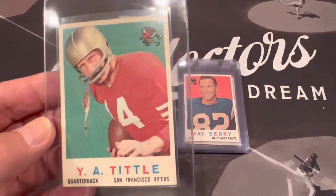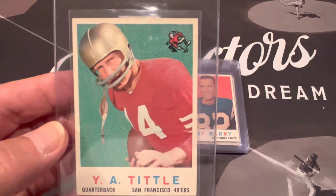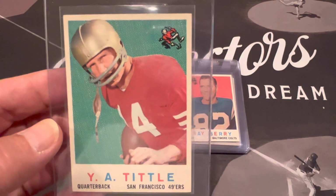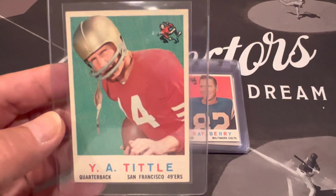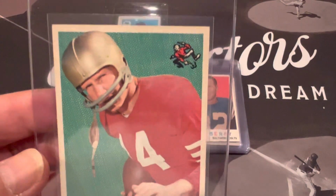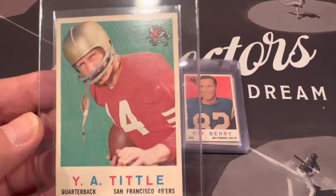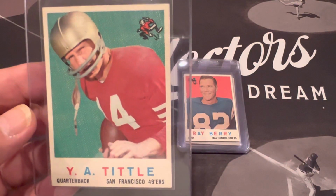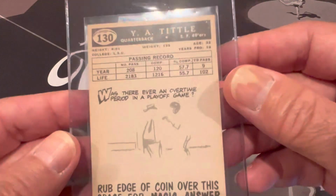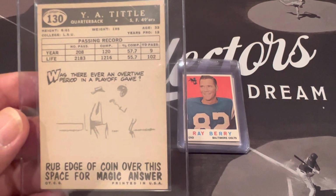I mean, look at this. This is Y.A. Tittle, a Hall of Famer, 7-time Pro Bowler. He was an MVP in 1963, an incredible player, and it's a nice card, nice condition, nicely centered. So I couldn't pass up these Hall of Fame football cards. All of these cards, I basically picked up for what you would pay for a quick hanger box or a retail box. $35 for all these cards.